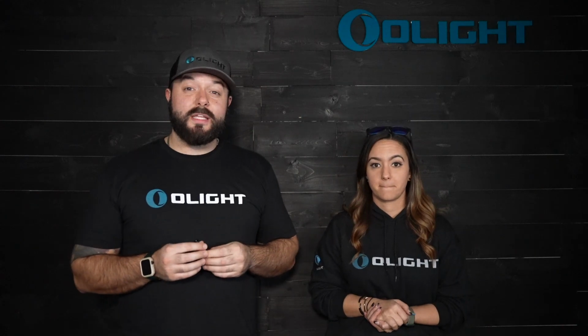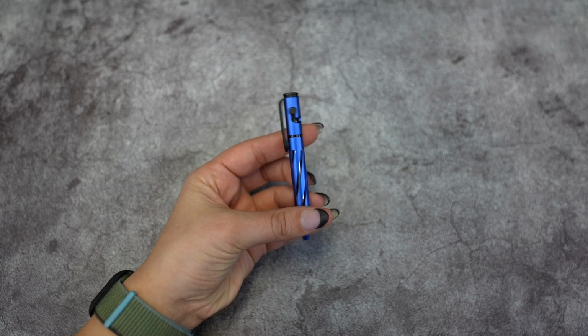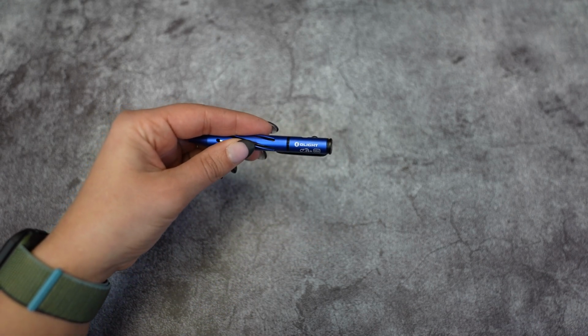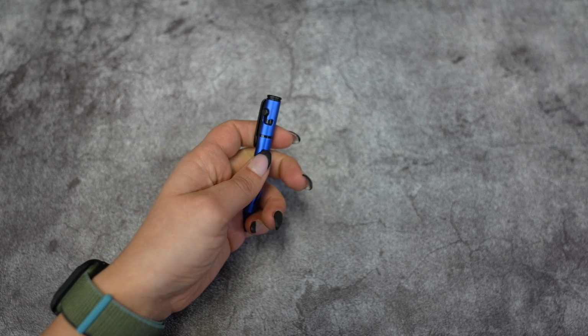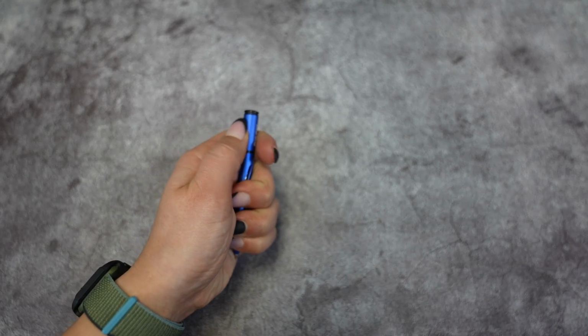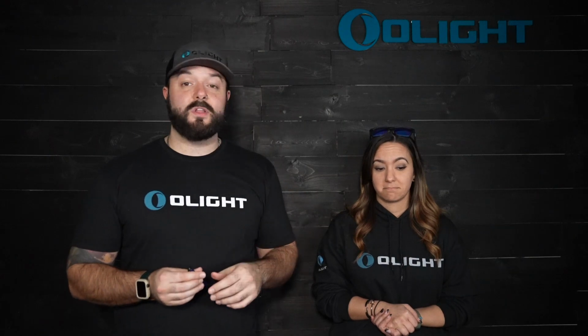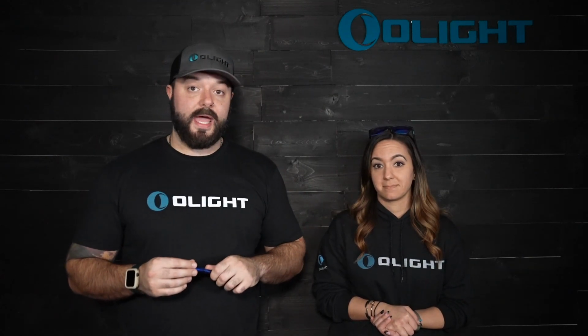And since we already mentioned it, we do have for the very first time the O-Pen Mini in this really awesome kind of electric blue color here with the black clip and the black top right here as well. It looks really awesome. It's the perfect pen for your field notes, journaling on the go, maybe a little EDC kit. It really is great. These are very low end cost. They're bundled with several flashlights that we have for the sale. And again, they're also in the mega packs.